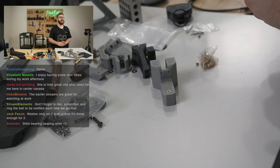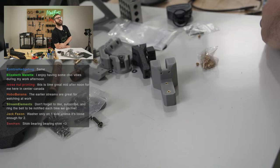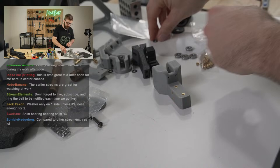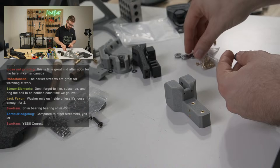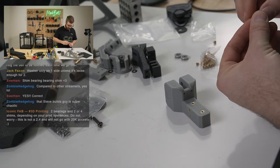Hey, Sweeham. I remember he said last week, washer only on one side? Oh, really? Washer only on one side, unless it's loose enough for two. Okay. I figured it was to not have, are you sure? I feel like it was not to have the washers. You know what? It does tell you to only print two of them. So I think that is correct, that it is only supposed to be on one side. I only printed four because it's me, and I was like, they're small, I'll break them, I'll lose them. So I did that, but yeah, I think you're right. Two bearings and two or four shims, depending on your print tolerances. Don't worry, this is not 2.4. Okay. Yeah, I think hopefully my tolerances are good. Is there a trick to lining this up?